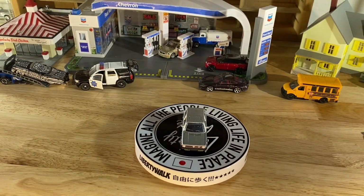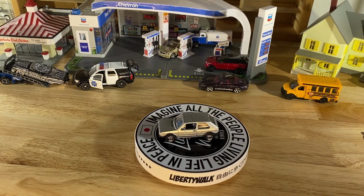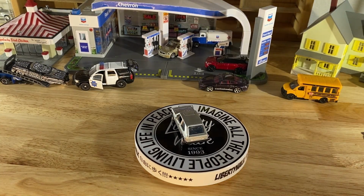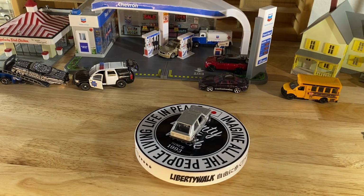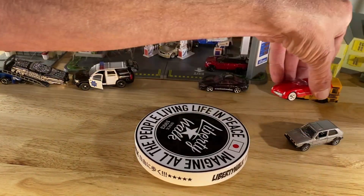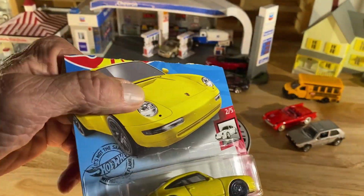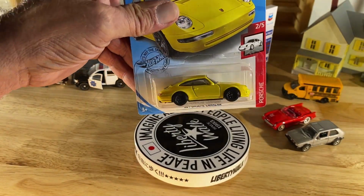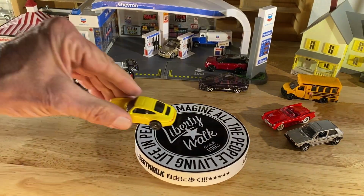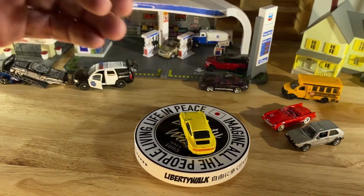Neat little model. And like I said, guys, I'm going to pull everything out in no certain order. But this little silver one's got to be one of the best looking Matchbox Golf GTI offerings that they've ever done. Next one is this '96 Porsche Carrera in yellow. This was just one of those Porsches that I didn't have. I'm sure all of y'all have a dozen of these.